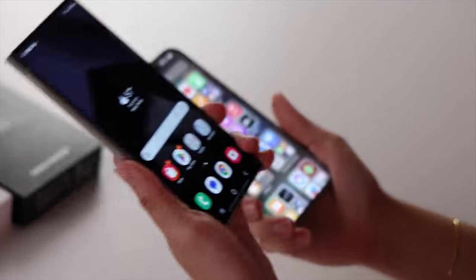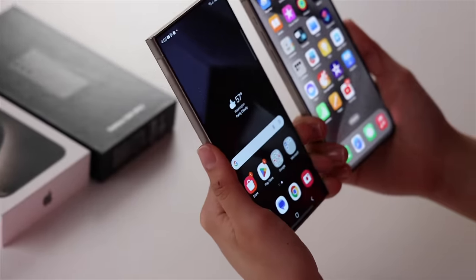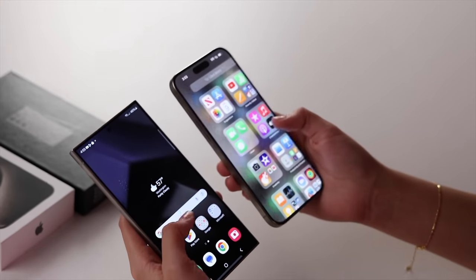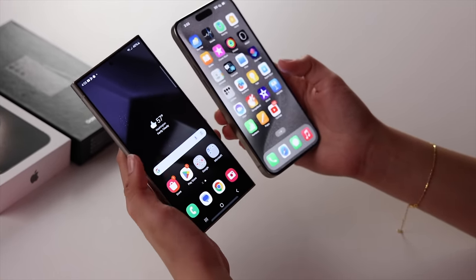The overall feel of this one in my hand though is kind of annoying. This one's way easier to hold. I do feel that the screen is bigger than this one just because it's square. Overall, these are very, very close devices. They're both really, really awesome and both really, really expensive.